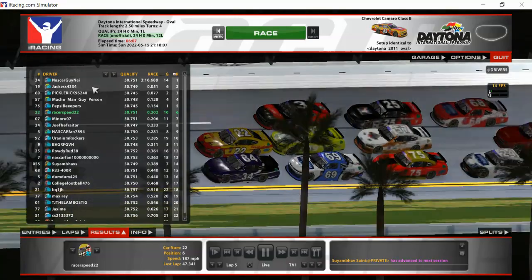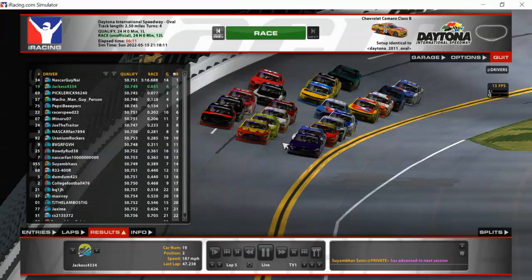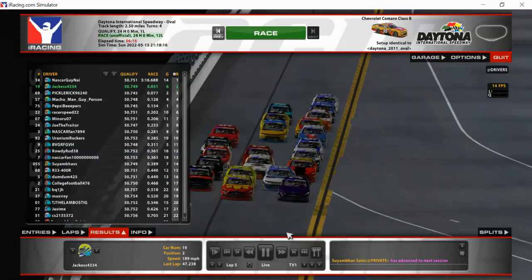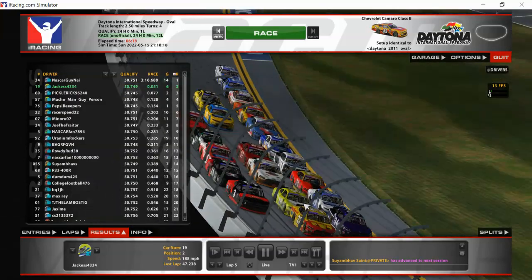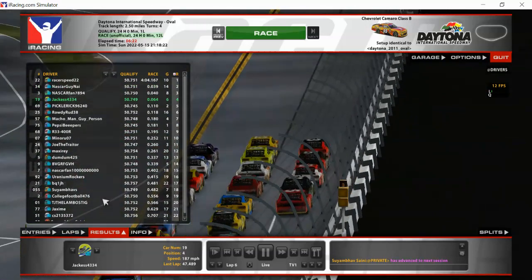But that's going to allow the inside line to get by. The 34 is a really aggressive driver, and he's not going to give any room to anyone. But the 22 down the front straightaway, he's going to lead. 77 all the way in the back.